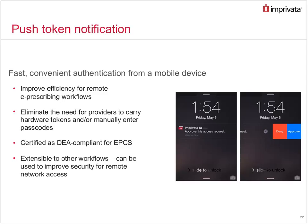And this particular push notification is extensible to other workflows, including two-factor authentication for remote network access. So now if a physician is remote and needs to prescribe controlled substances electronically, they can two-factor into the network through the VPN using this push notification, and then they can enter the required two-factor authentication for EPCS using the same fast and consistent workflow.